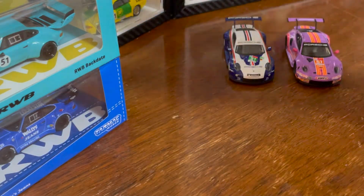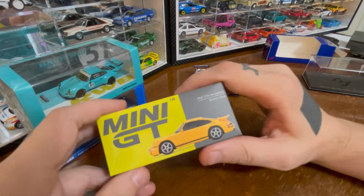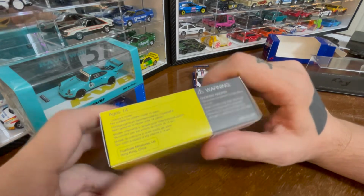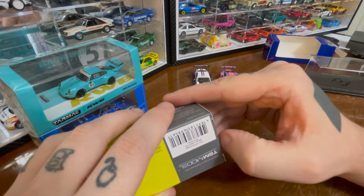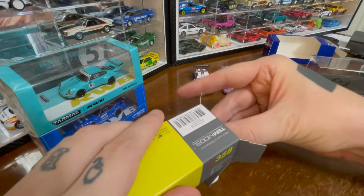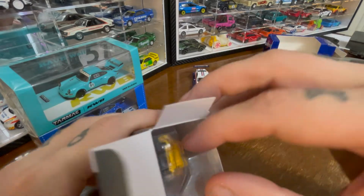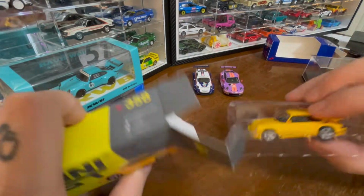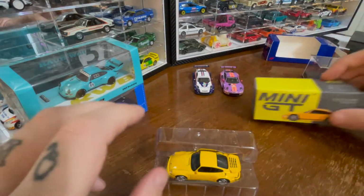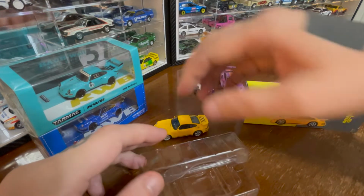So let's move on to the Mini GT. Oh, and this is not a Porsche. This is a Rauh. They're a company that started out as a couple engineers who would take Porsches and make them more powerful, like soup them up. So they actually would get the engines and the chassis and things from Porsche directly, I think.